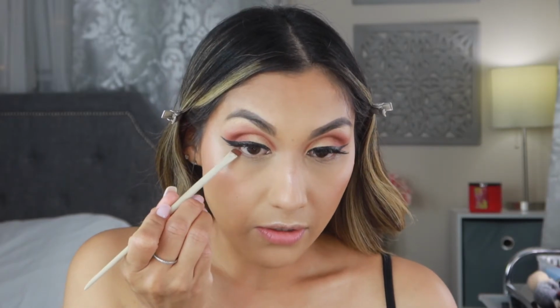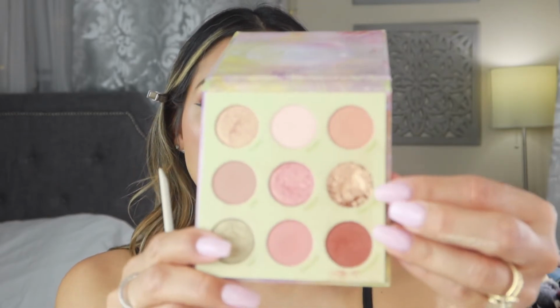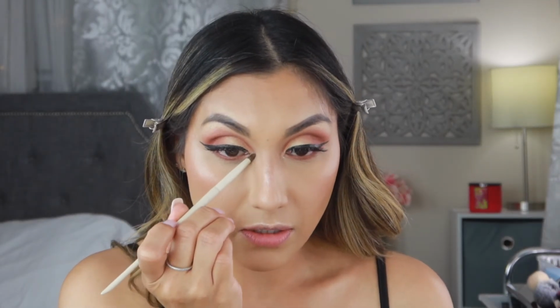Alright, so going back into the palette and the A18 brush, I'm going to be going in with Chromosphere right here, this shade here, and applying that on the lower lash line. And now I'm going to be grabbing the A7, which is this brush here, and I'm going to be using this shade Super Stardust, which is this one right here, to apply that on the inner corner, just like that. Let's see if we can get some in there. It's a little chunky, but the brush is definitely working out.